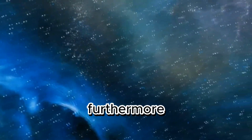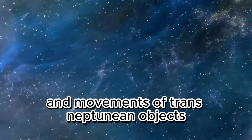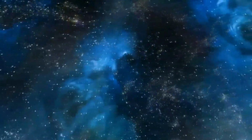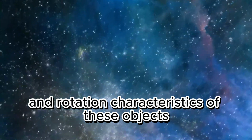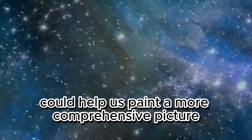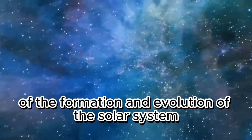Furthermore, it's important to study the physical properties and movements of trans-Neptunian objects in more detail. Understanding features such as surface shapes, compositions, and rotation characteristics of these objects could help us paint a more comprehensive picture of the formation and evolution of the solar system.